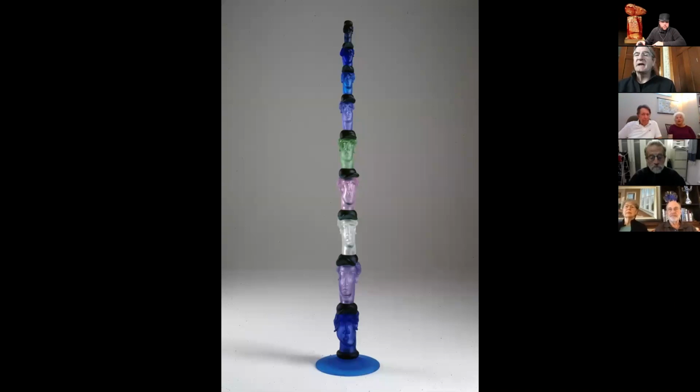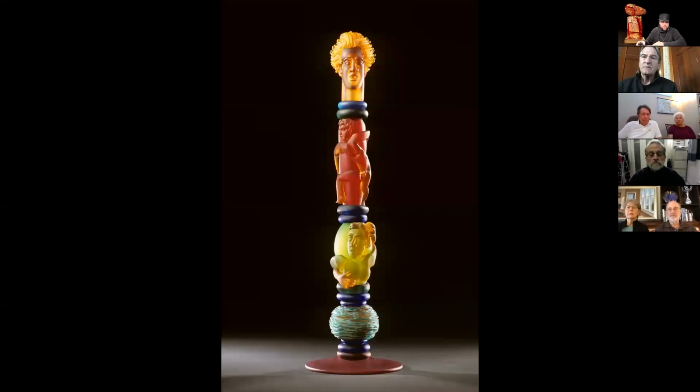In the mid-90s, I started working on these totemic forms. I wanted to bring more narrative back into my work. And this is 9 Views. This was going to be the piece that was in the Americans in Venice show. However, with the COVID, it was unable to travel.